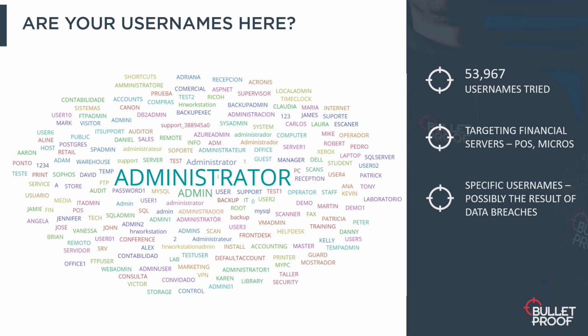But we can also see in the data, which is really interesting, that there are some very specific ones in here, like this support _3889450, which either is something that's come from a default account used by some vendor, or it could be that it's on a data breach database somewhere and the attackers are just adding that to their list of credentials they use. The other interesting thing here, as I mentioned in the previous slides, one of the things you can find out from RDP is in actual fact what user accounts people might have logged in with in the past.